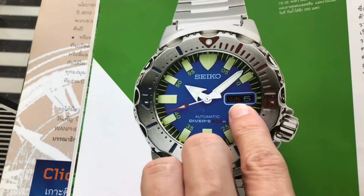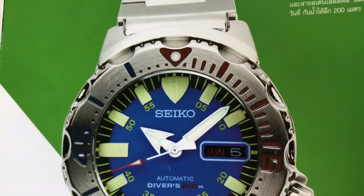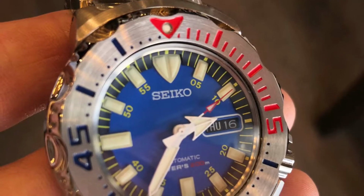The candy bar magnification glass comes off, which is a style I actually prefer, and the bezel was the first to feature a stylized color from 0 to 15, which you can see around here, indices colored in red.